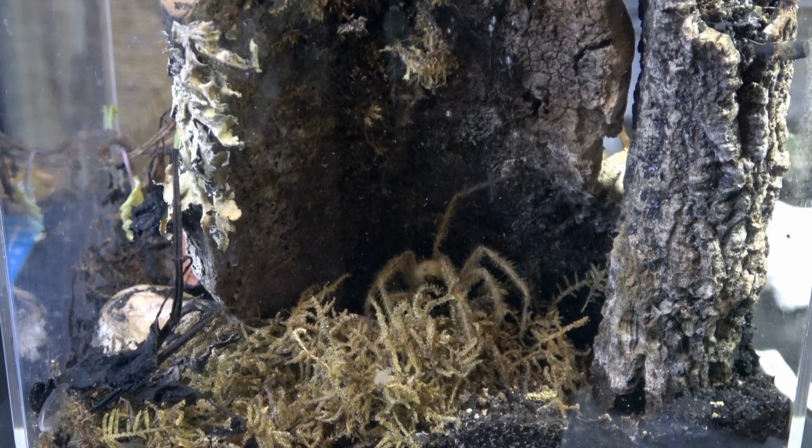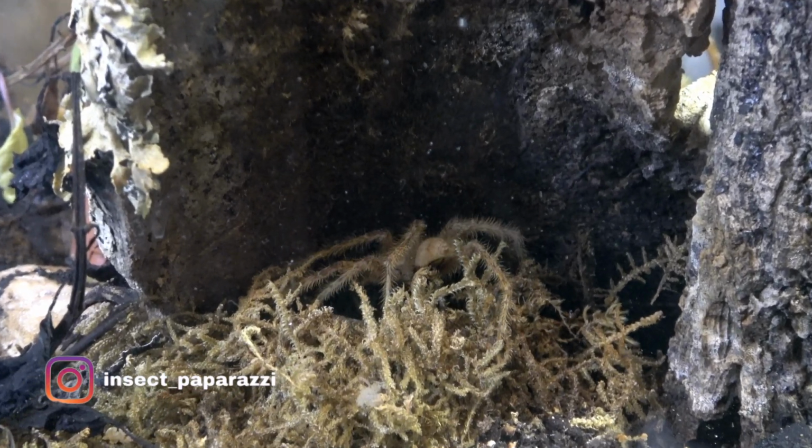What's going on? Where is my lunch? And then he drops under it. He drops, basically down to follow it, and he ends up actually getting the fly. He ends up getting his prize.